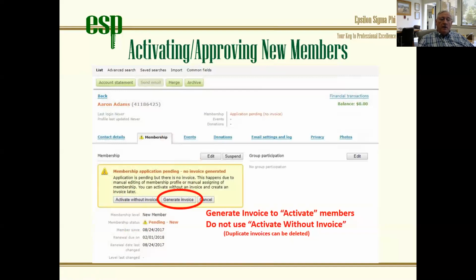In the meantime, the membership chair can go in and make sure, if you have 8 people that you've invited to be members, that all 8 of them have their information in there. Okay?